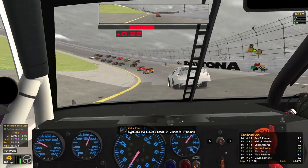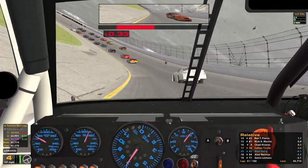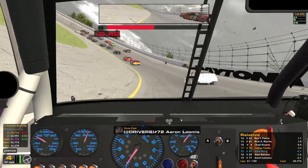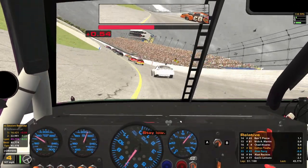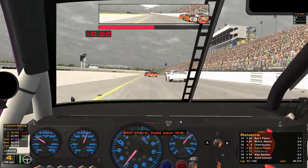Dan, go ahead, please, guys, behind us. Damn, this car outside, being put too wide by lap car. Still there, hold your line.